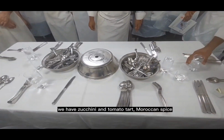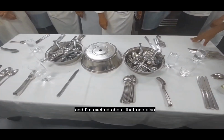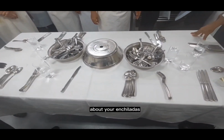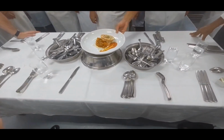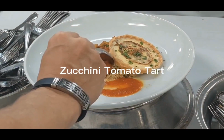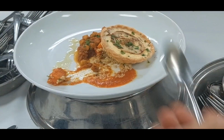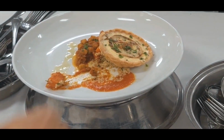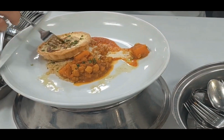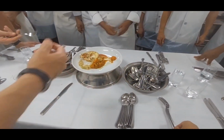Next. For the last meat, we have zucchini and tomato tart, Moroccan spice, roasted vegetables, and I'm excited about that one also. I got another compliment yesterday about your enchiladas. Alright, it's a lot of Morocco here today. Yeah, smoked eggplant. What again, sir? Zucchini and tomato tart with Moroccan vegetables. Tart is not cooked. Still mushy.